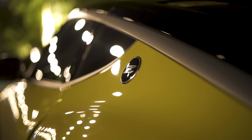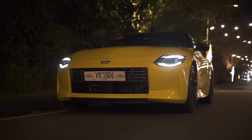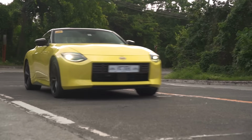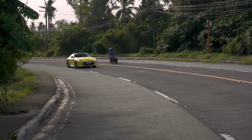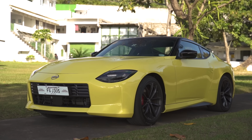In this episode of Behind the Wheel, we'll answer some of the questions you might have about Nissan's latest sports car. Just exactly how does it perform out on the streets? Whether on a twisty road like this, or as a daily driver. How much is it? And how does it fare against the competition? And most importantly, does it live up to the hype? Stick around to the end of this video and find out.